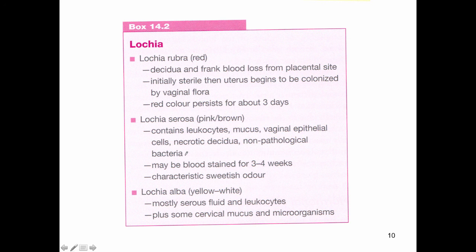You tend to see greater volumes in multiparous women, and you tend to see lower volumes in women who are breastfeeding. They also tend to have a shorter period of lochial flow, so they have less flow and for a shorter duration. And the thought behind that is that in breastfeeding women, they're constantly getting waves of oxytocin into the bloodstream whenever they breastfeed their child, and that oxytocin stimulates uterine contractions, and that tends to increase the healing rate of the uterus.